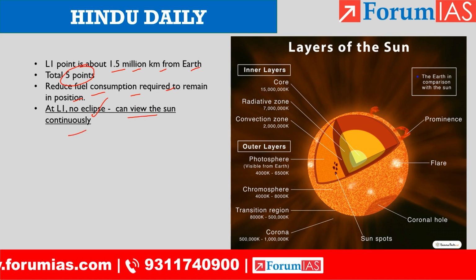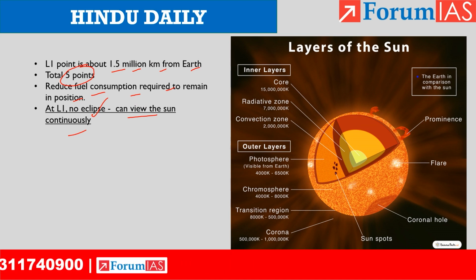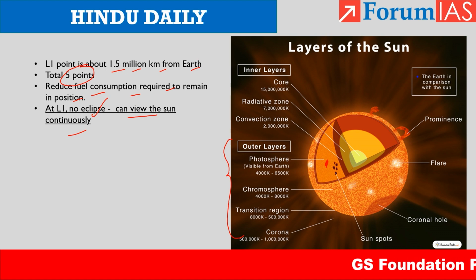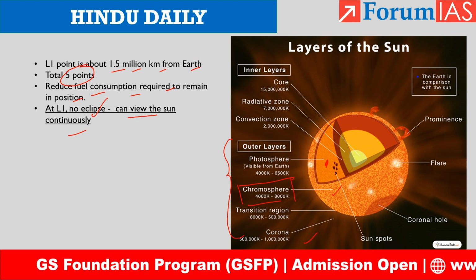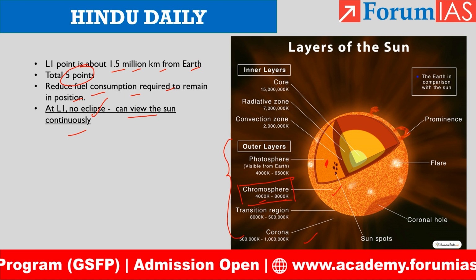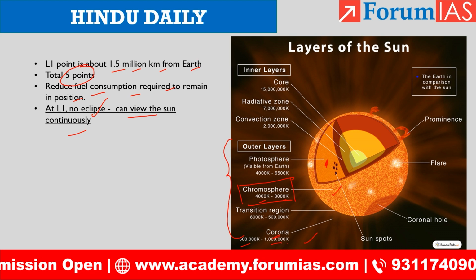As promised earlier, here we have the layers of the sun. Our Aditya L1 mission focuses on the outer layers of the sun. So here we have the photosphere. Then the next layer is the chromosphere and the outer layer is the corona. An important feature here is, look at this chromosphere. The temperature is 4000 Kelvin to 8000 Kelvin. But in the corona, the temperature is 500,000 Kelvin to 1 lakh Kelvin.